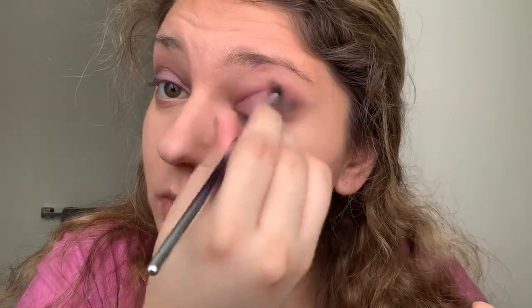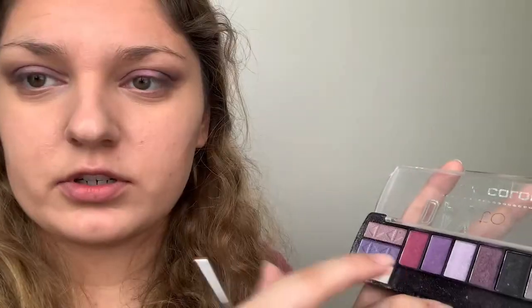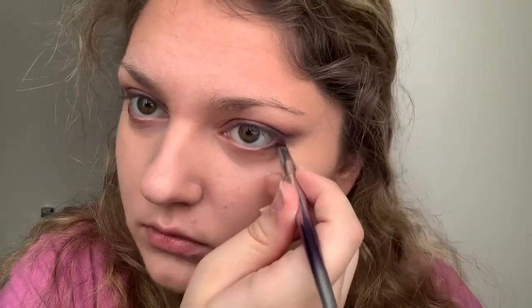All right, I'm not sure how I feel. Let me grab a mirror. I'm really doing this all by looking into my camera. All right. I think it looks very nice. I just want to go back in with that first color I started with. I really like it. I think it's turning out good. I am going to just quickly go on the bottom of my lashes. I just touched my eyeball. Oh my gosh.